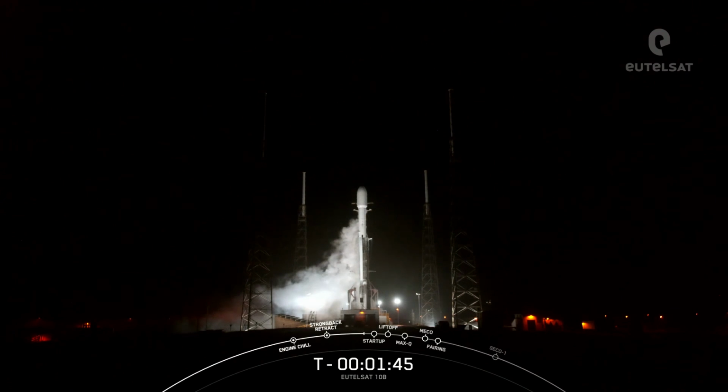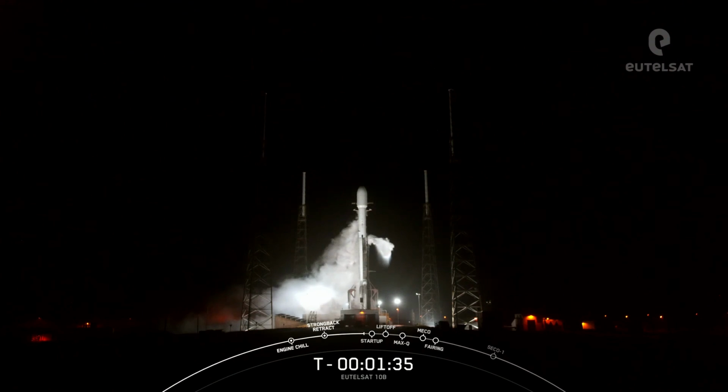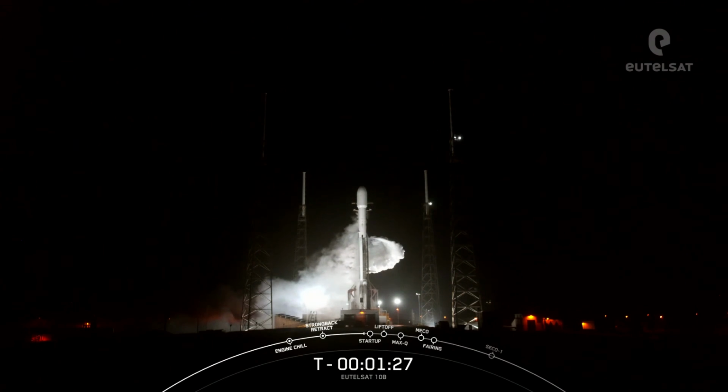So stage 2 LOX load is complete. There it is. Stage 2 LOX load complete. That means that Falcon 9's propellant loading is now complete. Weather is still looking good for T0, and the range is ready to support. Now that LOX loading or gas closeouts, propellant loading is now complete on the vehicle.